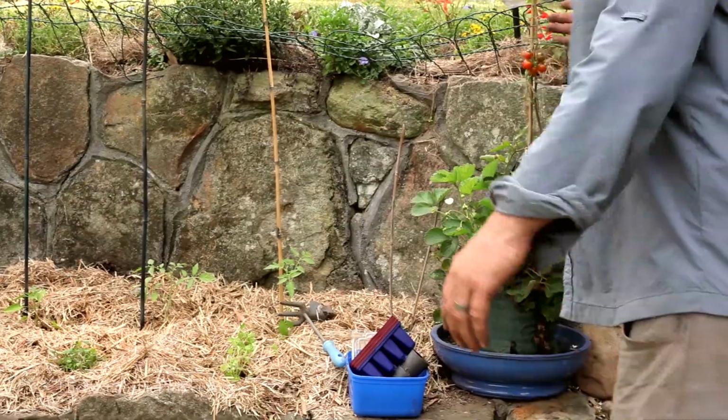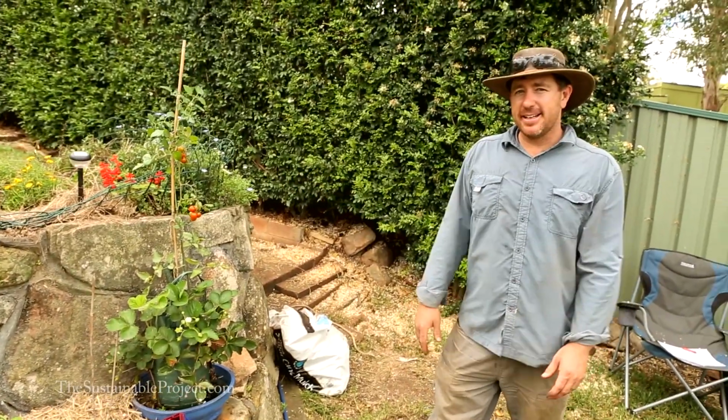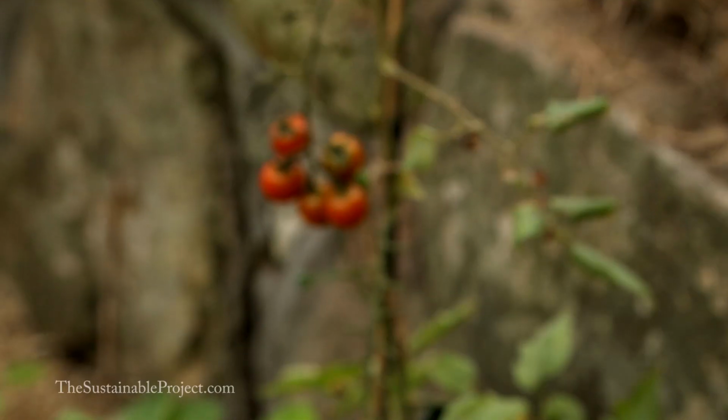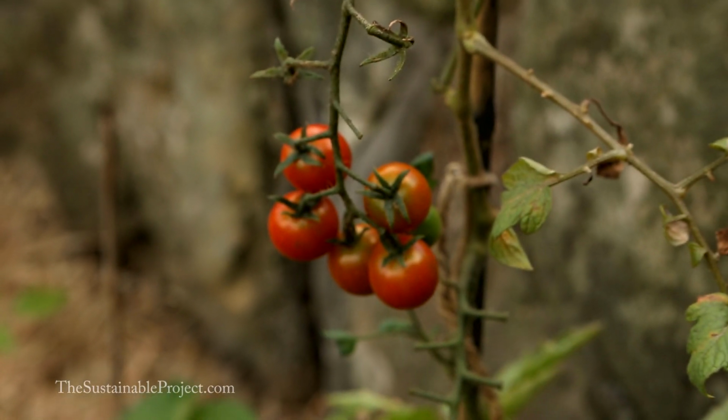These cherry tomatoes, this plant actually here self-seeded itself. We actually didn't put it in. That was actually our strawberry plant. All of a sudden one day we started growing tomatoes out of it. And they've been very good.